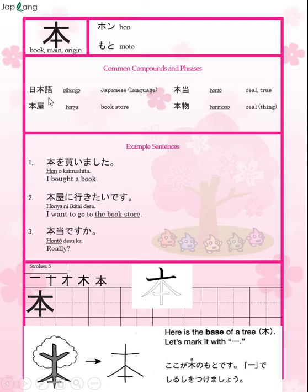So Nihongo is the Japanese language. Nihon, only Nihon, will be Japan, right? And honya is bookstore. Honto is real. Honmono is a real thing. Hon o kaimashita, I bought a book. Honya ni ikitai desu, I want to go to the bookstore.